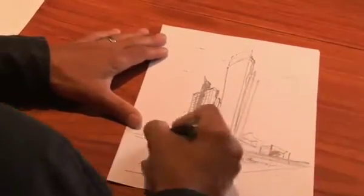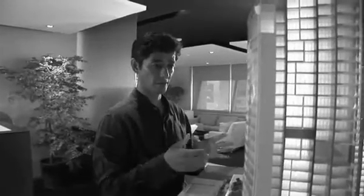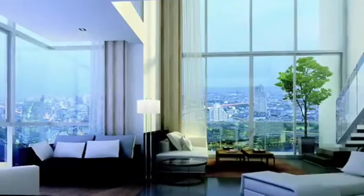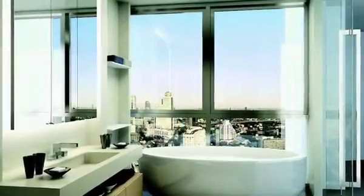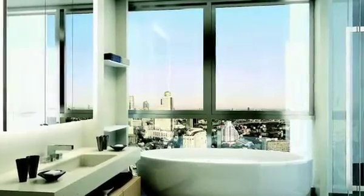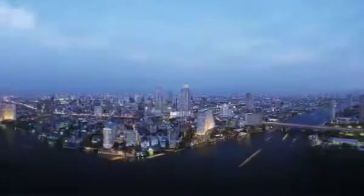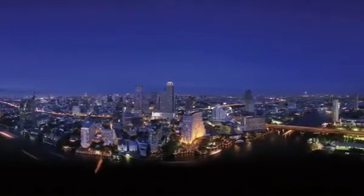The river is all about views. All the rooms face out. All units will have amazing, unobstructed views, an entire living environment. From bathrooms to bedrooms, living rooms and kitchens that really engage the views, take them in and make them part of your backdrop. On a clear day, you can actually see the ocean.